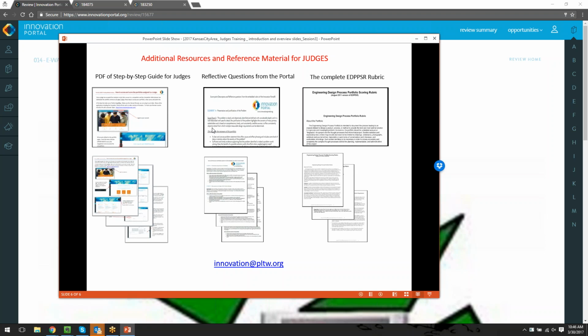And then moving on to the last document you're going to be getting is a pretty large PDF document that is the entire rubric, the entire engineering design process portfolio scoring rubric, or EDPPSR. And there's a quick summary about the theory behind using the rubric. The reason we're sending it to you, though, is so that you can either print this out and use it as a resource, or you could, if you have 2 monitors, you could put it on one monitor while you're evaluating student work, or you could not.